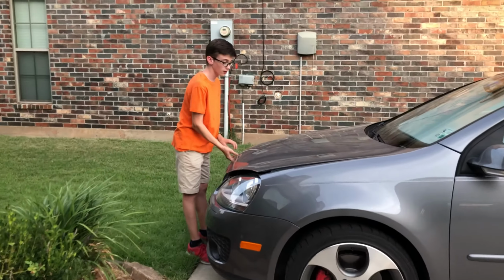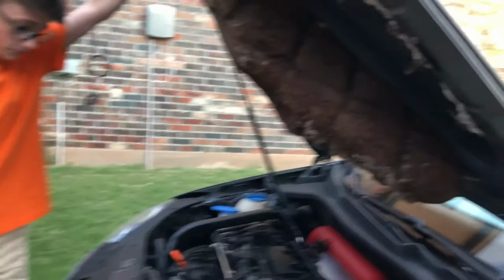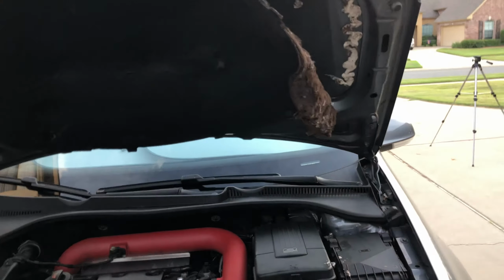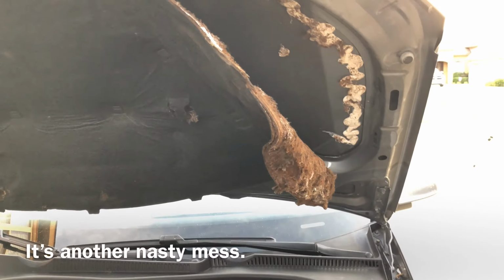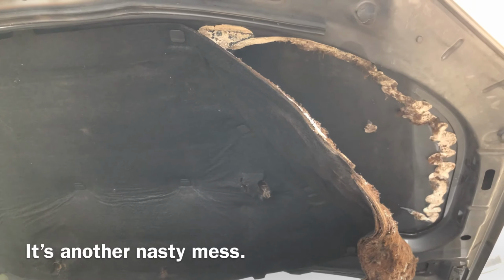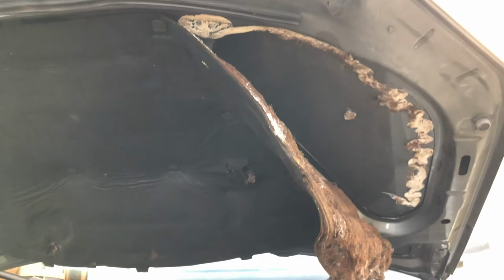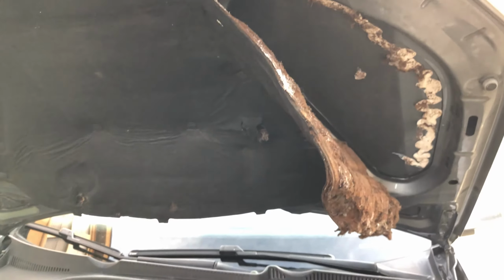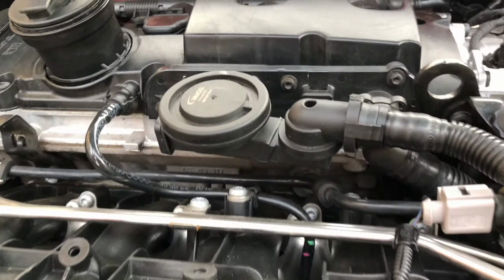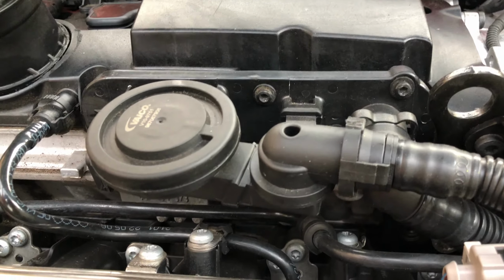Go ahead and raise that hood. You can see already that the heat shield is messed up. Yeah, that piece right there. We tried to get it to stick with some silicone, and it didn't work. But anyway, what we're going to be replacing in another video is the PCV valve.